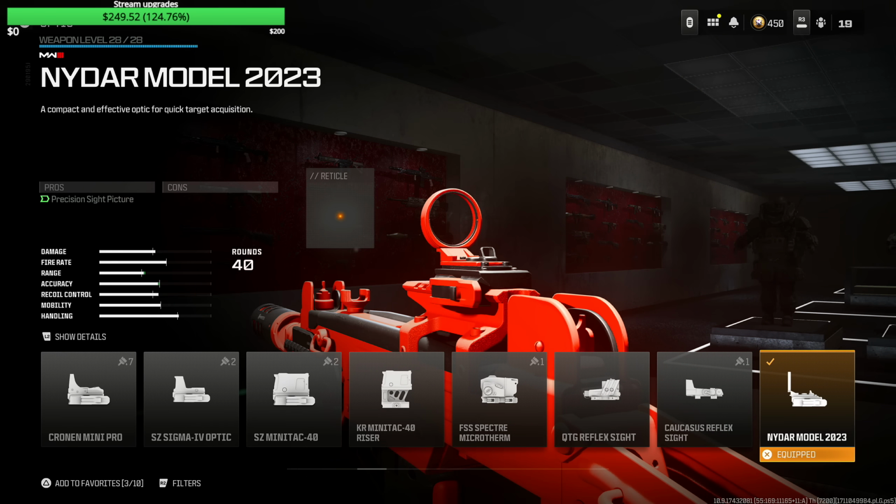Lastly, I put on the Niter model 2023. Now for me, I feel like I'm more accurate with the Niter than I am with the iron sight, but to the people that can actually handle the iron sight, feel free to use that and just throw on another recoil attachment or anything else that you really want to. I just like using this personally.